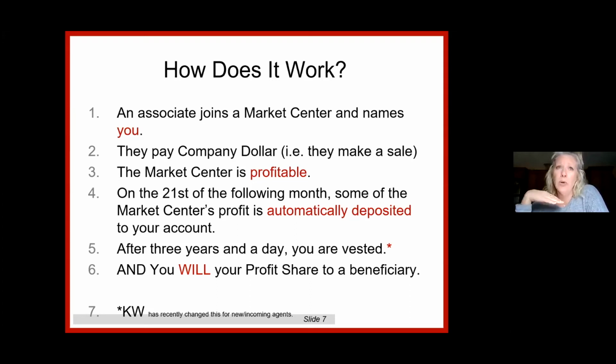And one of the most amazing things about all of this is that your profit share is willable. You name a beneficiary. So when I die, my niece gets to enjoy this for the rest of her life. As long as I have a tree and people in my tree that are profitable, I get to will this away. Talk about a legacy, right? This isn't just like passing on a stock to your child. This is free money that you've earned, accumulated, and it doesn't just die.